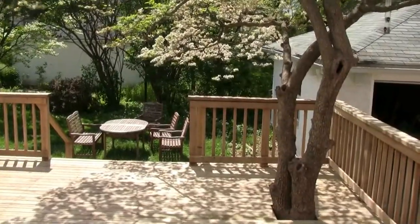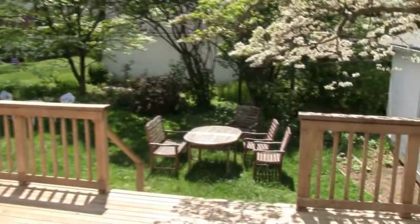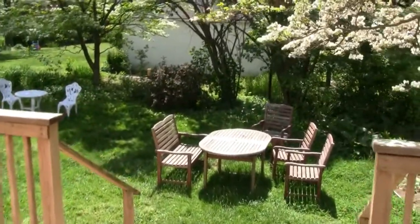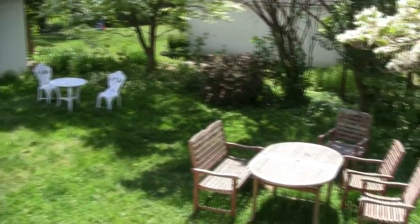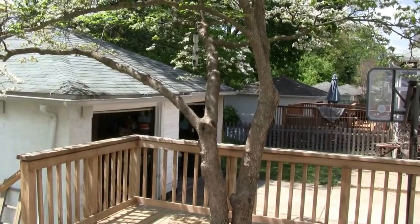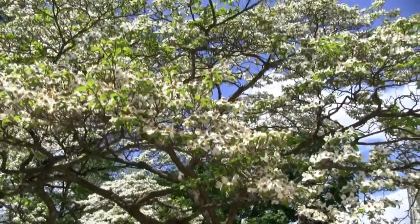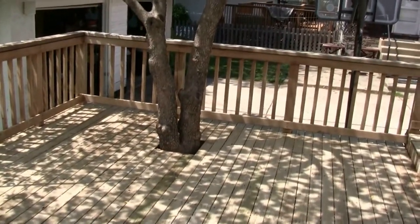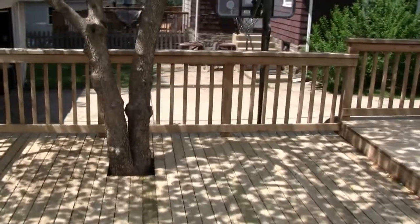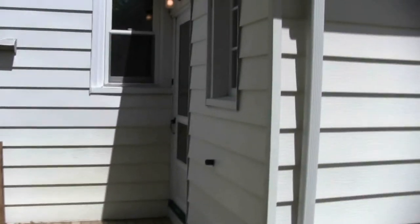Here we are in the kitchen, and if you're washing dishes, you have this beautiful view into your backyard. Here's the back deck, leading into the backyard. There's a tree right in the corner of the back deck, offering shade. Ample sun. Here's the back entrance to the home.